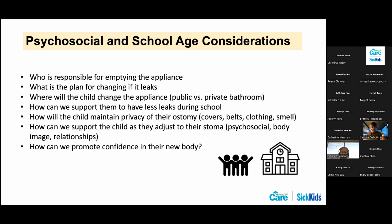And how will we support the child as they adjust to their stoma? So psychosocial relationships, body image relationships, we want to think about how this will impact their day-to-day functioning. We don't want it to cause isolation. We want to have these conversations and be open with perhaps their peers or the people that they look up to, such as their teachers, so that they have the support they need when they need it. And we also want to promote confidence in their new body. Takes time, definitely takes time, but we just want to have these positive conversations so that they can provide acceptance for what's happening with their body.